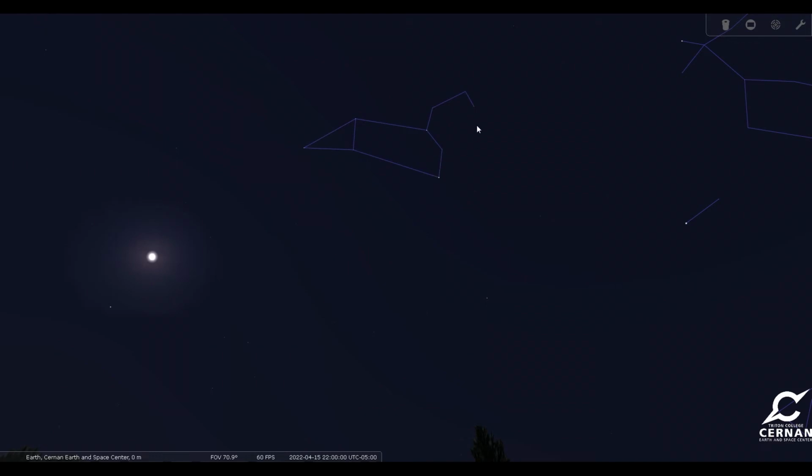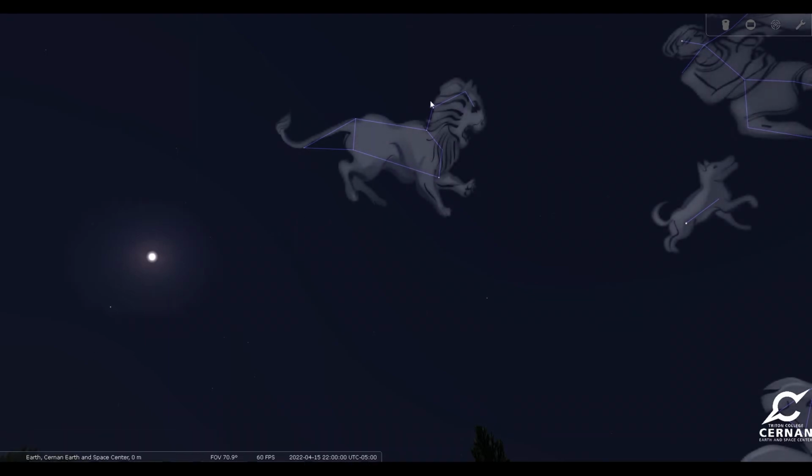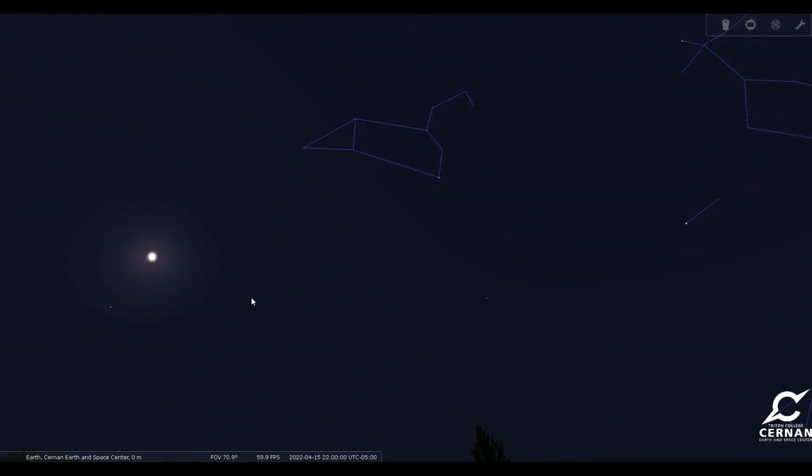Now, Leo is very recognizable because of that sort of backwards question mark shape with the very bright star Regulus, or the heart of the king, sitting right in the chest of Leo the Lion. I'll bring up the artwork really quickly so we can see Leo. There he is. So that backwards question mark is the mane and head. And then you have the rest of the body right there, and the bright star right in his chest, the heart of the king. So Leo is going to be pretty easy to spot because he is almost directly overhead.